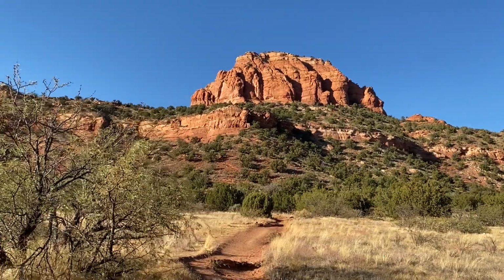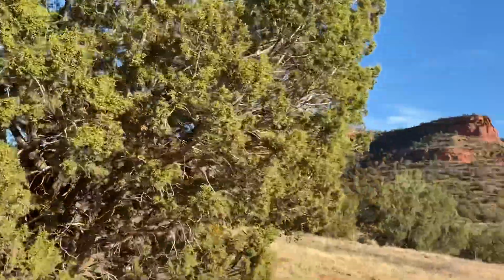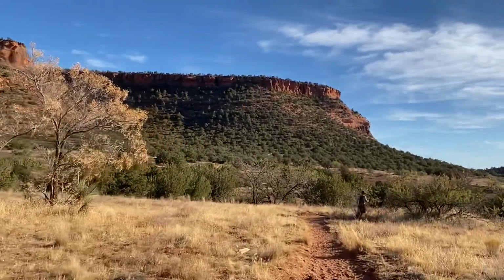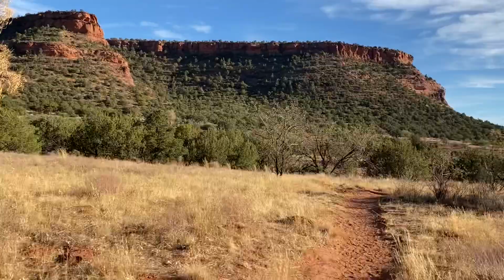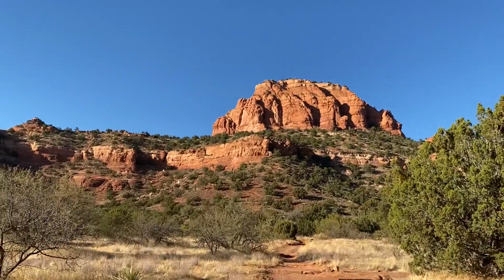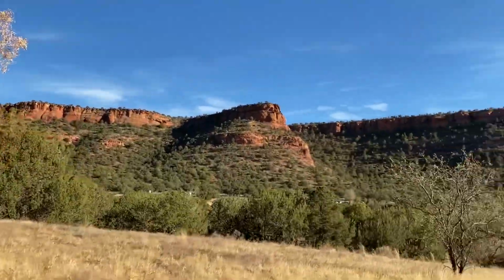This has been the Bear Mountain Trail. Approximately 4.5 miles. Definitely around 2,000 feet of gain, I'd guess, considering all the little saddles you dip into and out of. But the overall gain is 1,800 feet. Definitely an impactful hike. Definitely worth the effort.